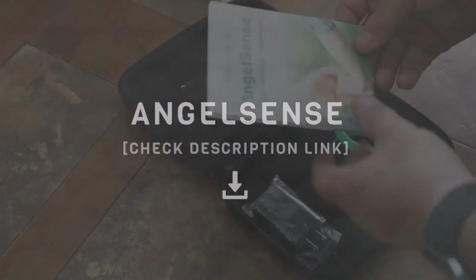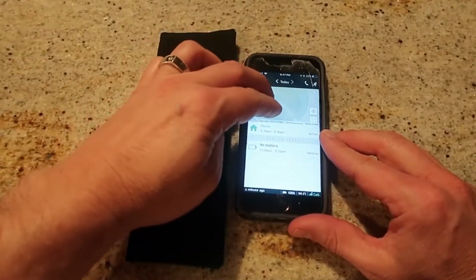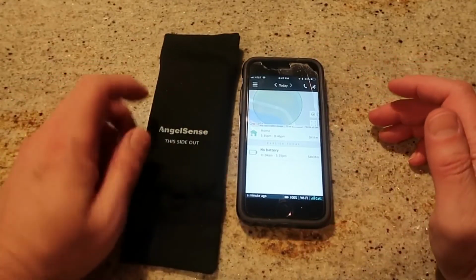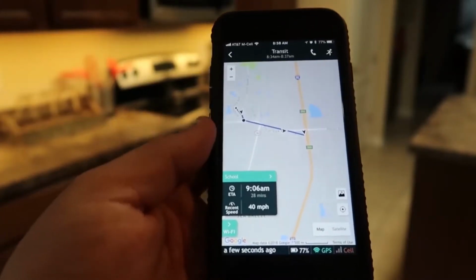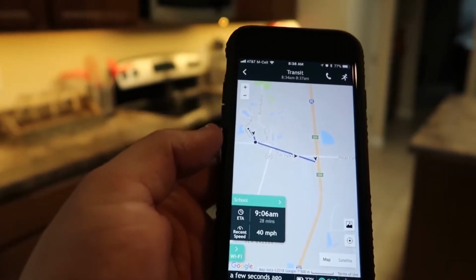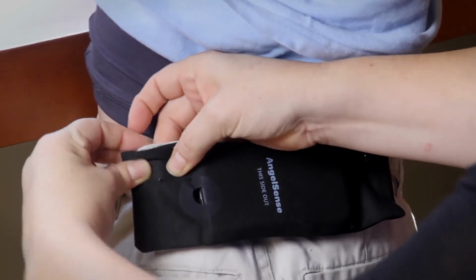ANGELSENSE. What makes this tracker great for parents is it's a two-way communication. You can call the device to listen in on your kids' surroundings, or Angel Call, which essentially turns the unit into a phone, allowing you to speak to the people around your child and for them to speak with you. If you notice little Johnny has been on his bus route for too long, you can simply call him through the device to see what's happening. This is ideal for parents of children with sensory problems who might not otherwise answer a cell phone.